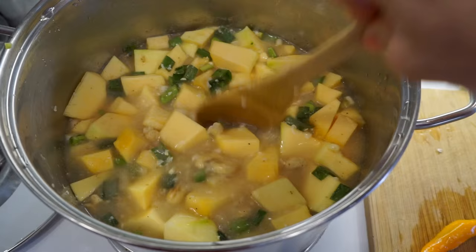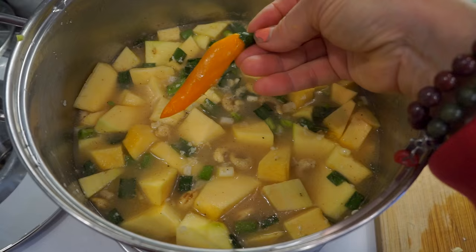For a little heat, I'm using one of my orange Thai chilies. Use whole and remove before you puree the bisque. Okay, here it is. Let's give it a try.